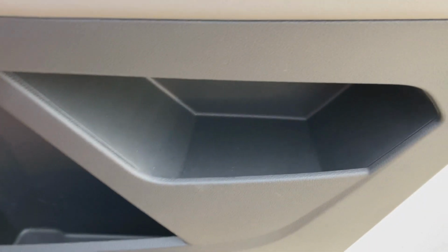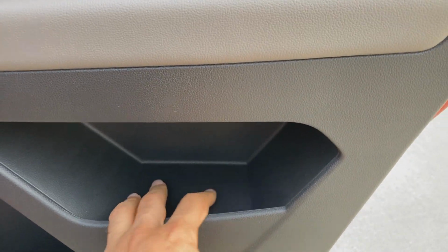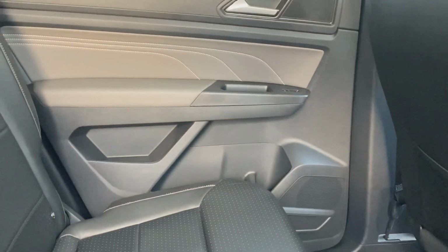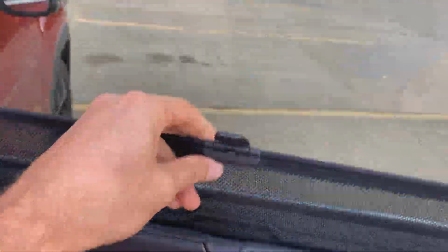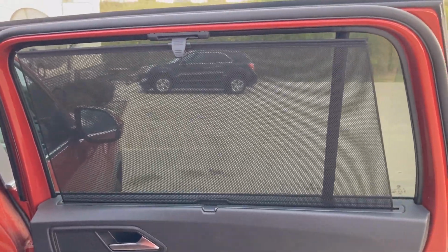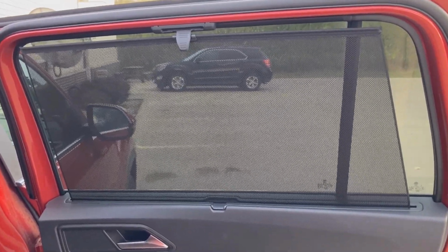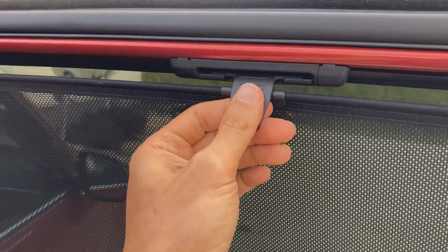And this is something that I don't really see often in cars. There's another space here which is perfect for a cell phone or anything like that, and both rear doors have that. Another thing to point out while at the rear doors is that they have these blinds or screens, so you get that in there like that, and there you go. Protection from the sun, it helps you sleep better, privacy, lots of uses for that. And to take it off, you just go like this.